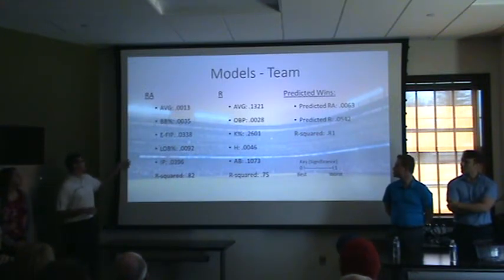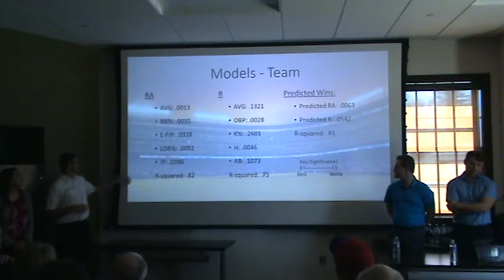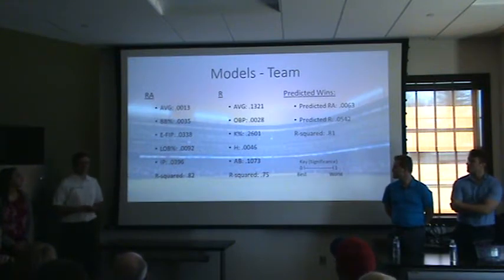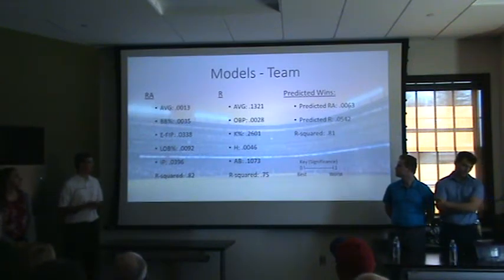ones. So as you can see, being closest to zero is obviously the best significance. For runs against, we ended up having a 0.82 R squared, which is relatively high and shows that that model will be able to predict pretty well. Same with the runs model, that came out to a 0.75 R squared.